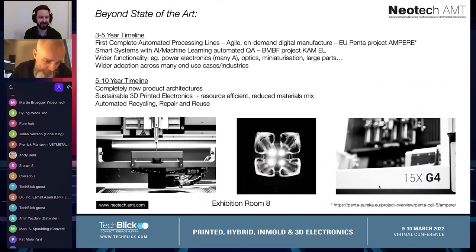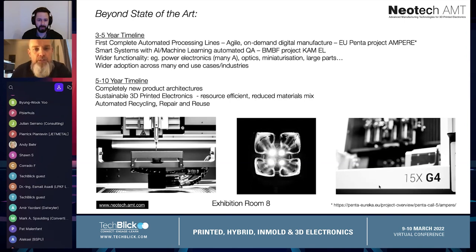And I thought I'd do something a little bit different for the second slide. I've only got 5 minutes, so I thought I'd look a little bit into the future to say where I think we're going to be in 3 to 5 years. Within that timeline, we will have the first fully automated processing line. That means a complete automated manufacture of mechatronic devices. That's going to be agile. We're working digitally. This is actually being driven by a big EU project that we've got on called Ampere. There is a link down there, the Penta Eureka EU project overview. If you look there, you can find Ampere.